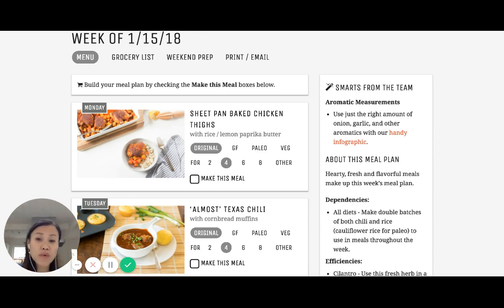So we're going to start off the week with a sheet pan baked chicken. We have members last year that requested more sheet pan dishes just because they're super convenient. Everything can be done on one sheet, or maybe two if you're cooking for a lot of people. And so we're always listening to your feedback. So we're going to start this week off with some baked chicken thighs on a sheet pan, over sweet potatoes and bell peppers. We're going to finish it off with a lemon paprika butter for some extra flavor and a little bit of richness. That will help you combat all that cold weather.